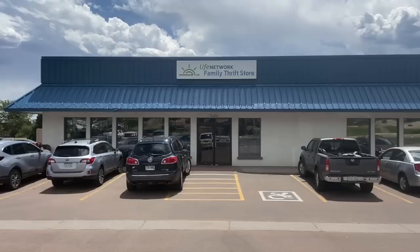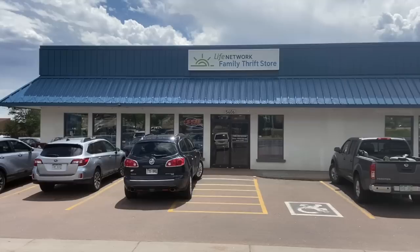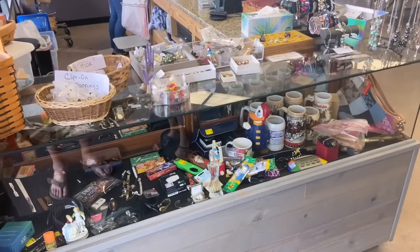So our third stop is Life Network Family Thrift Store. I have not been to this one before, and I'm excited to see someplace new. Yvonne said that we might find something and we might not, but if we find it, it'll probably be really cheap. And that sounds great. We'll have silver and gold, but it'll be priced like silver and gold. Well, that's smart of them, actually.